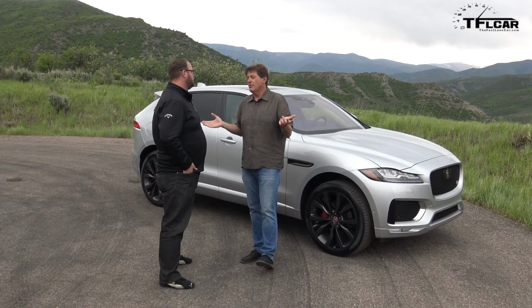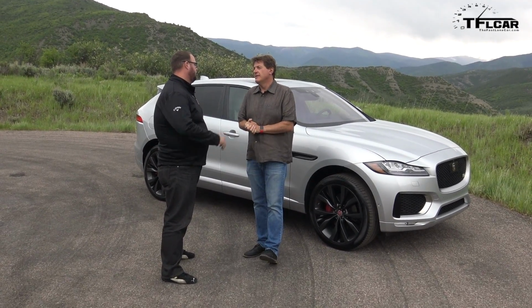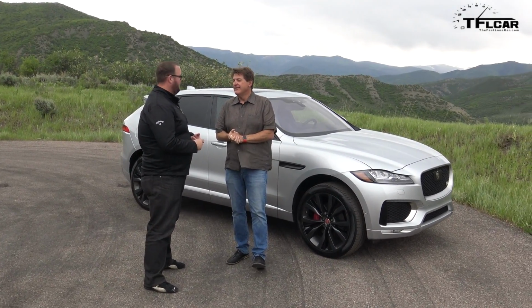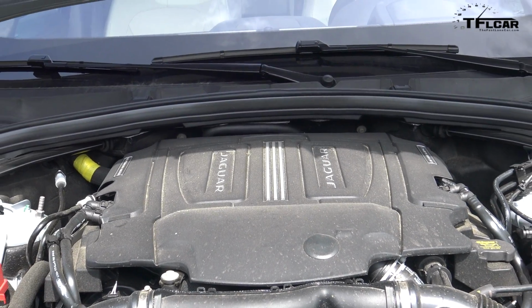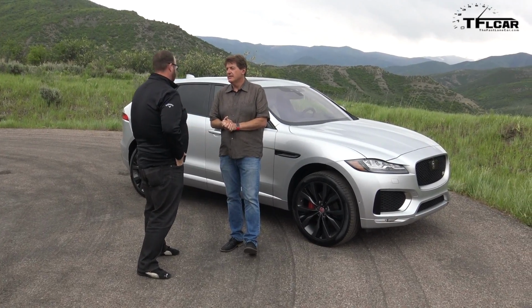Now the company, of course, is Jaguar Land Rover. Yes. So how much of Land Rover or Range Rover is in the F-Pace? Exactly 0%. Really? Yeah, it's Jaguar through and through. It's its own platform, with the exception of the powertrain, which is shared across the range, a 340 horsepower supercharged 3-liter V6 you can get in some Land Rover products. It is Jaguar through and through.